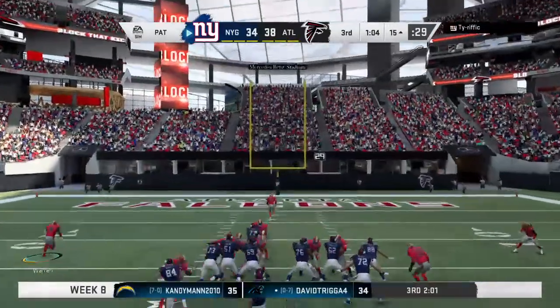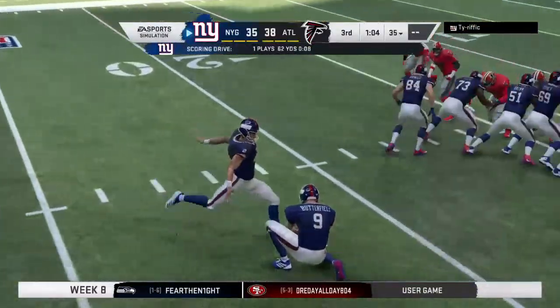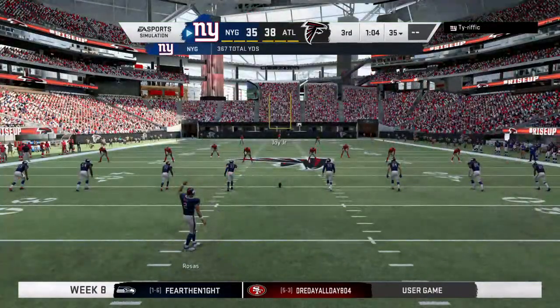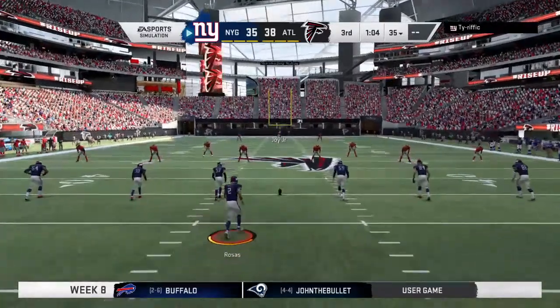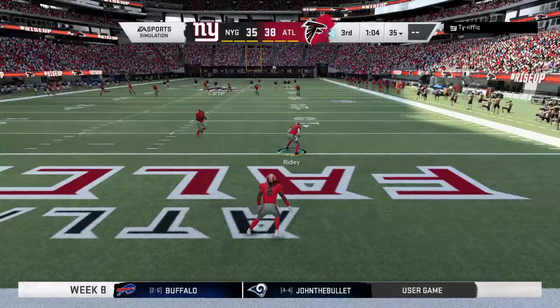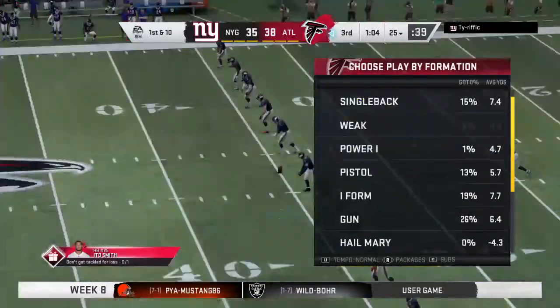So what was already a game to remember becomes even more so as that touchdown run, a lengthy one, takes him over 200 yards now for the game. And I love the fact that to get over 200, it took a pretty good sprint, didn't it? A lot of times you get 1 or 2 yards and, oh, he's over 200 yards. But that really put an exclamation point on the game he's having. Fantastic. A lot of fun to watch. Come on now. Let's go.